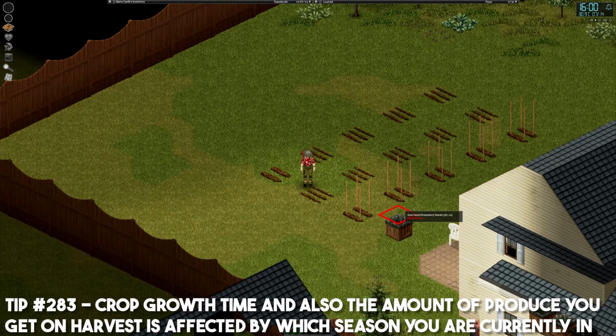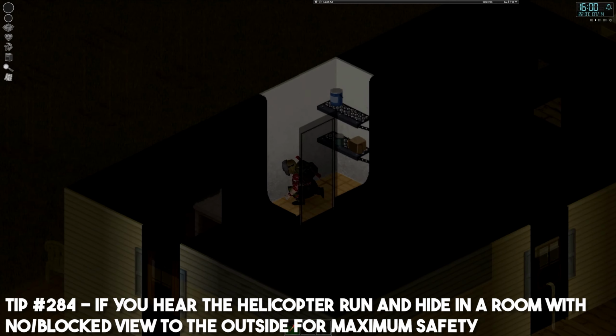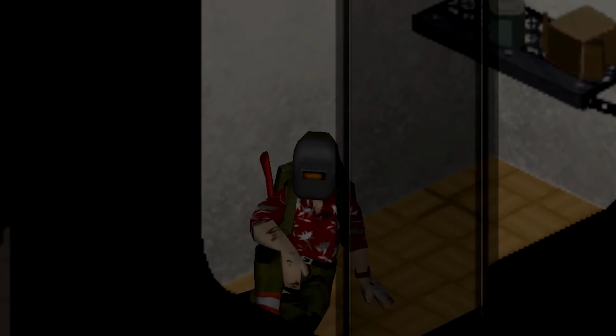Oh, helicopter, right, quick, quick. Right, I don't want to be seen by the helicopter. If you hear that, immediately run inside. If you hear the helicopter, go inside and just find a windowless room to sit in. Because the helicopter will screw you up. I'm going to be honest, I really didn't expect the helicopter to be appearing this episode. So that's fun.